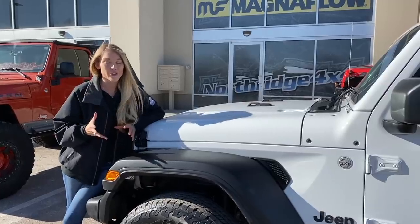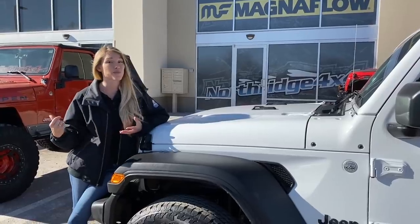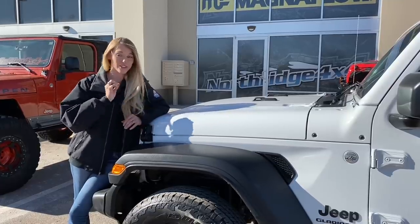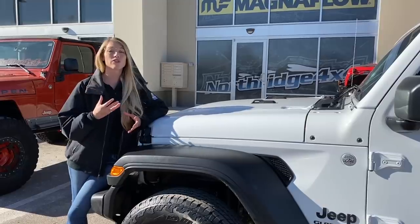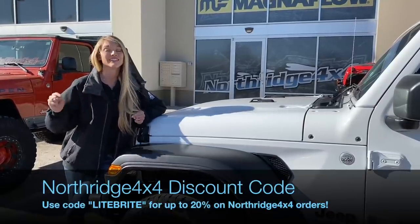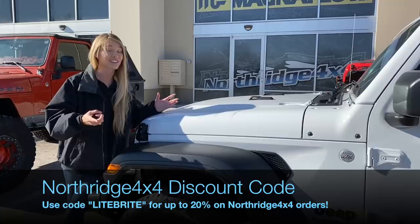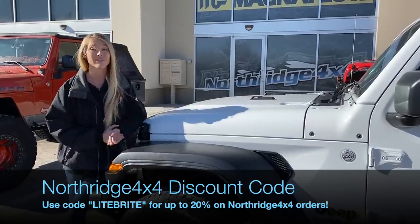Now, you might have noticed that we're here at Northridge 4x4 in Denver, Colorado, which we've actually brought the stepchild to before, and they've done an incredible job. So one thing that we've decided to do with the foster child here is we're going to try to do this build through Northridge 4x4 products, because remember, we have a Lite Brite discount code, which can get you up to 20% off. So if there's anything on this Gladiator that you guys like and you want for your own Jeeps or your own rigs, you can hopefully get a discount and save a ton of money.